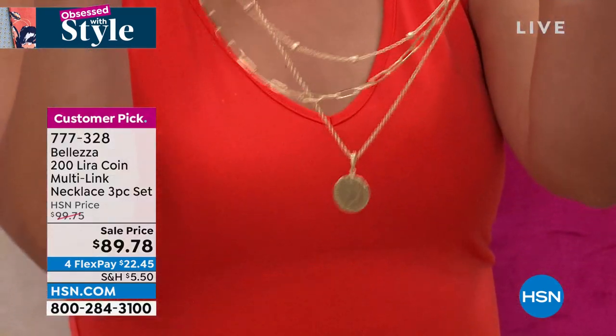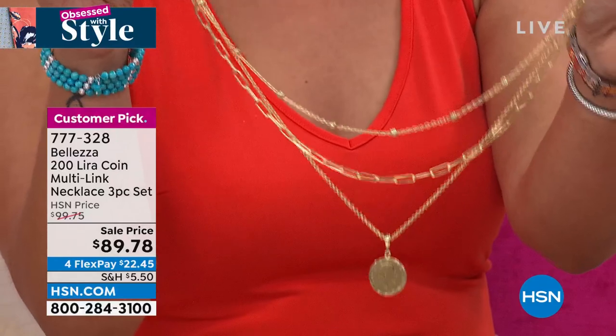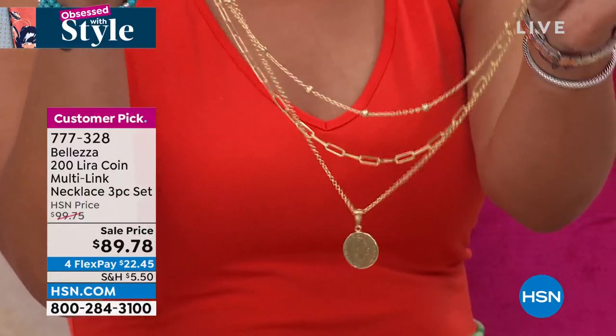I love that, and Bellezza too, you guys pick the most perfect necklace, because stacking is really hard. It is really hard to stack. Sometimes it's too much, it's too little, too chunky. These work all beautifully together or as separate pieces.